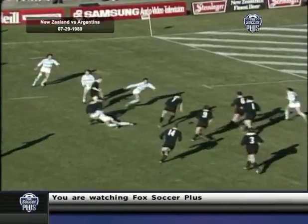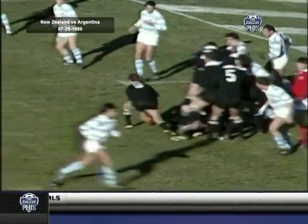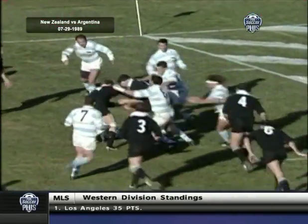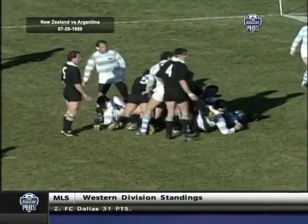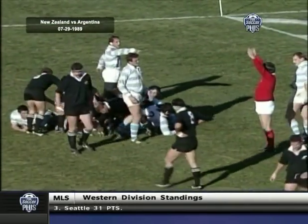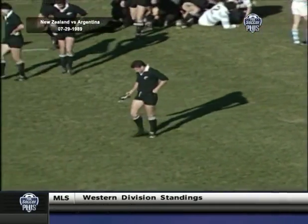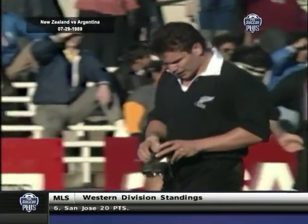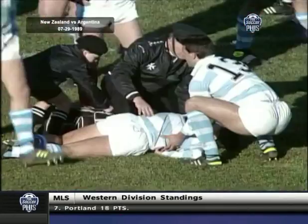Fox looking for Jones. Just lost his footing, Michael Jones. They've made it to about 6 metres short of the line now. Kerwin. John Kerwin still holding the ball. The All Blacks keeping this one alive, and Argentina have been penalised. Offside. Well, the All Blacks had the continuity. They kept it going. Argentina certainly made the tackles, but they've been caught offside by referee Clive Norling.